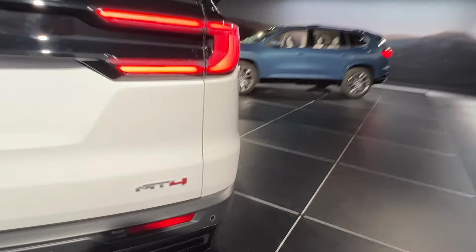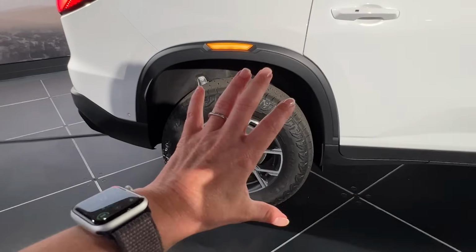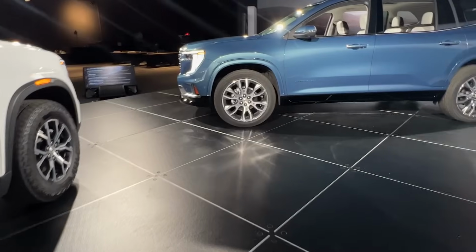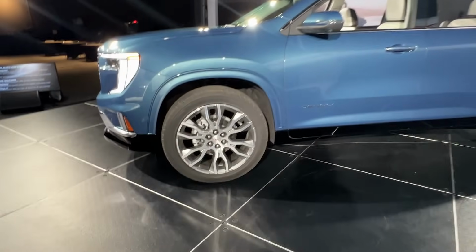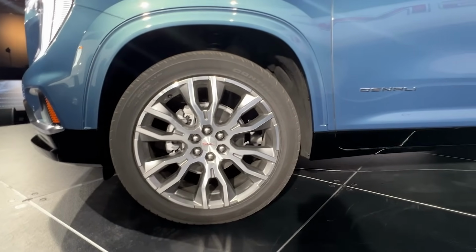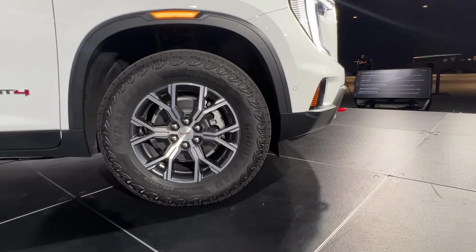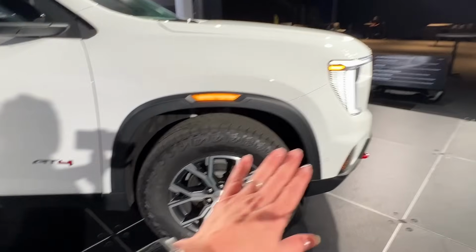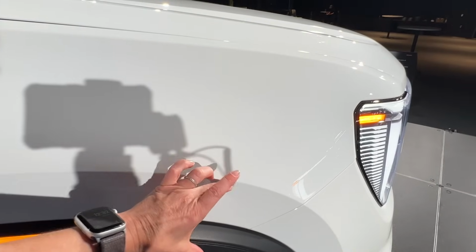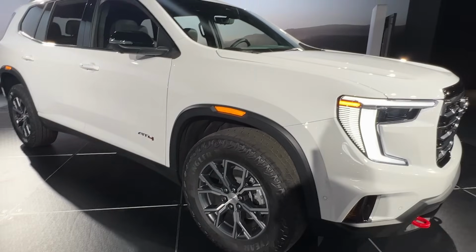When you look at the wheels, you've got your 18-inch wheels here with more diameter to the tires, because if you look over here to the Denali, you have the 22-inch wheels, but a little less diameter on the tires. So this is meant for on-road performance. This is meant for off-road performance. Now, the other thing that you're going to notice, you have this side light here and a little bit of a flare to the fenders. It's not huge, but it's enough to make this just a little bit wider than the other trims.